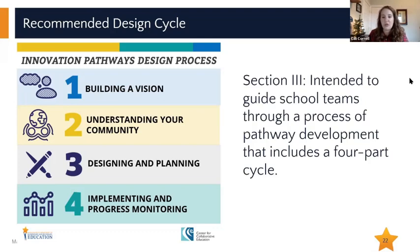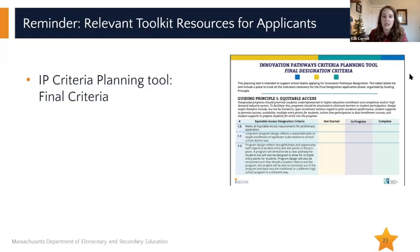On the next slide, we want to share just 2 specific resources to make you aware of. The first tool we want to draw your attention to is the Innovation Pathways Final Criteria Planning Tool. This tool was developed last year as a planning tool to help support school teams that are applying for the Part B application. It's arranged by the 5 guiding principles and lists each individual indicator that applicants are responsible for addressing in the Part B application. Essentially, this tool can act as your checklist document to ensure that you have each and every one of the components that's part of the application process.